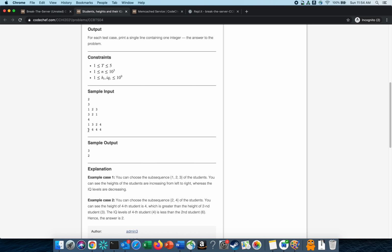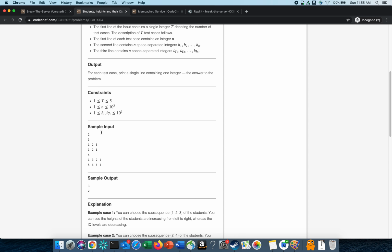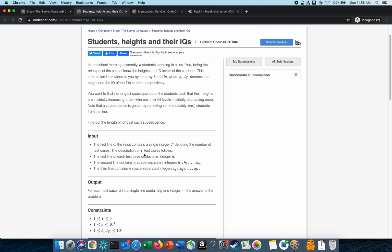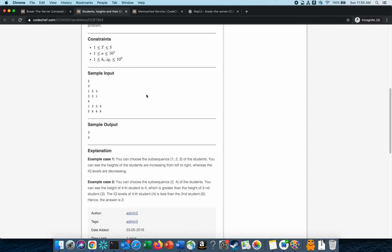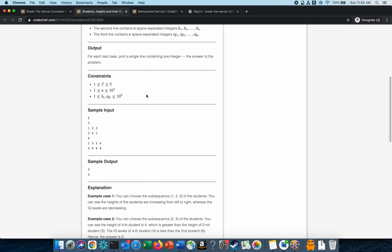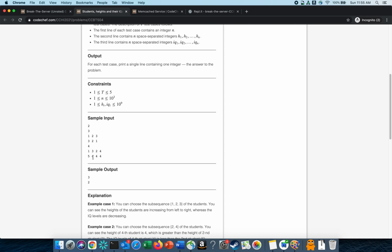Oh, sorry, they took this and this, 3 and 4. So height is increasing, but they are asking us to work with strictly decreasing and increasing order. So height should be increasing and this should be decreasing. Interesting problem. And you need a subsequence, right? Because it's not a contiguous subsequence. You can remove people from the line. Even 1 4 is a right answer because IQ is decreasing for these two and height is increasing.